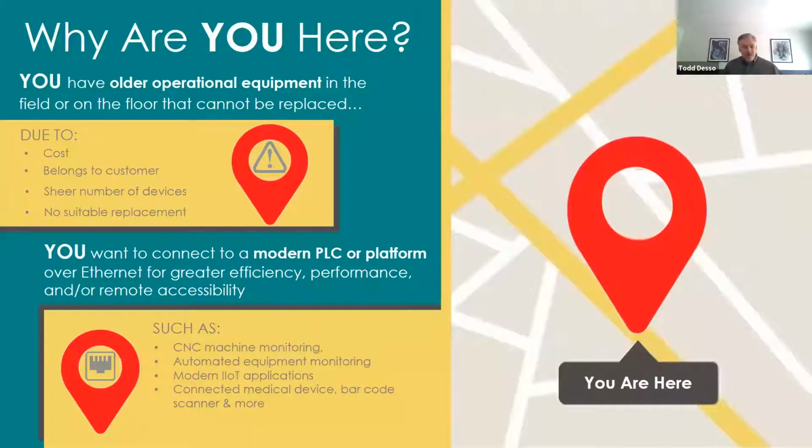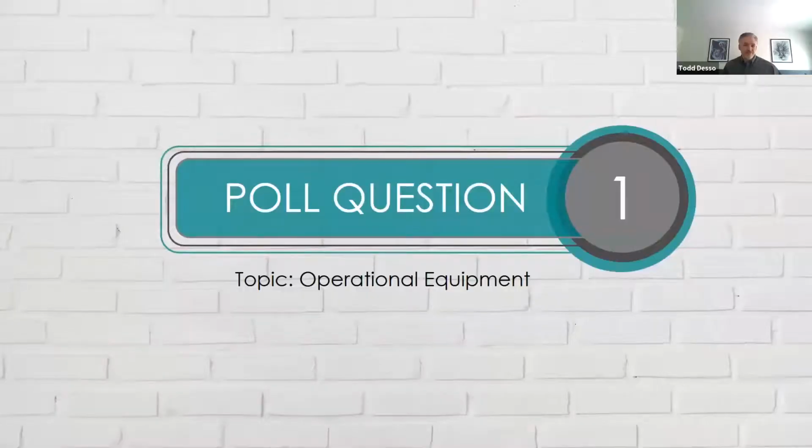As I noted, there are challenges when bringing older equipment into the modern world. However, rest assured, Moxa has been bridging the gap between older and modern systems since the late 80s and 90s. We look forward to helping you navigate this effort.